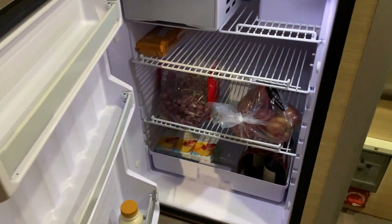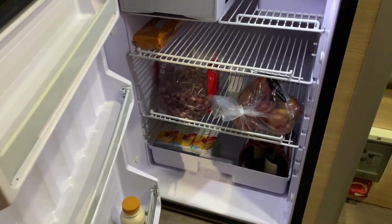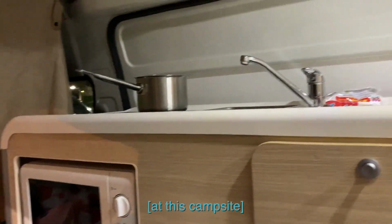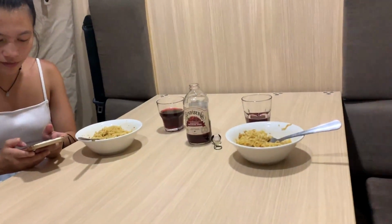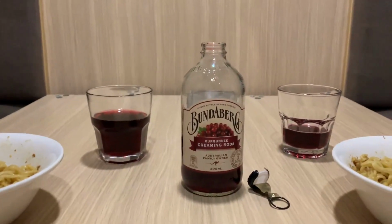This is our fridge. This way, we got some snacks and fruit, because I get hungry a lot. We have a microwave, but it only works when we have power, and we don't have power at this one. It's free, so I ain't complaining. That's the bed, or one of the beds. This wall is also a bed, but we're not using it because we want to use it to eat. And we got ramen because we broke, and Bundaberg because Australia.